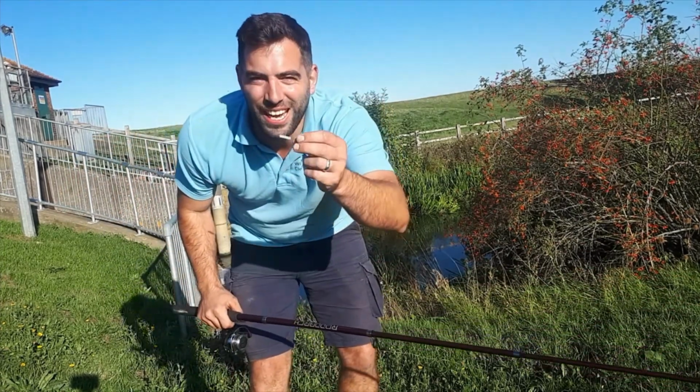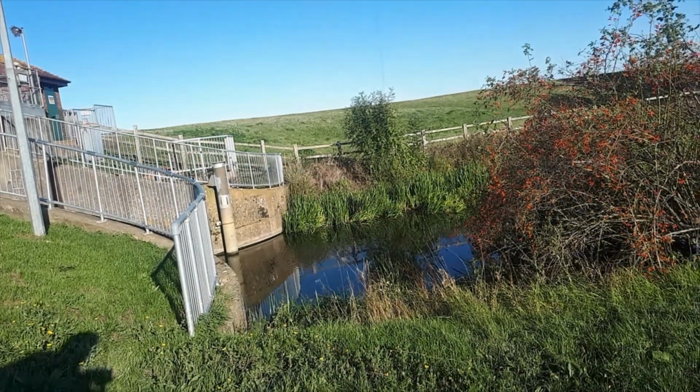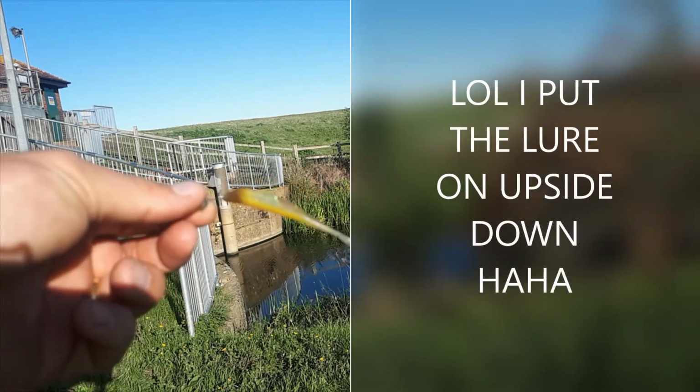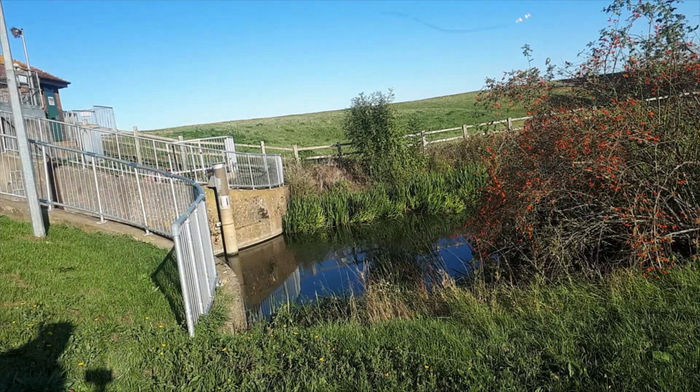Whatever it was, it just bit the tail off my lure. Okay. Okay, what we're going to do is we're going to go with this one. It's pretty cool, isn't it? Go for this one, see what happens.